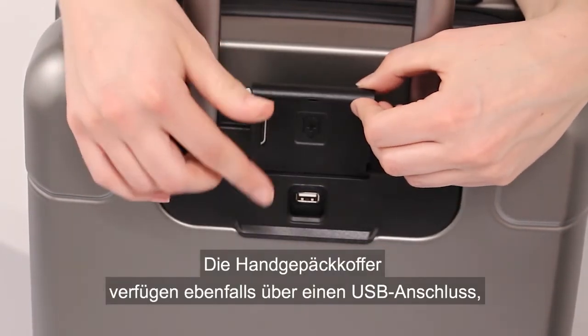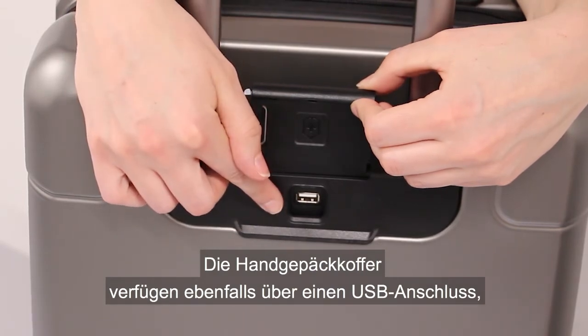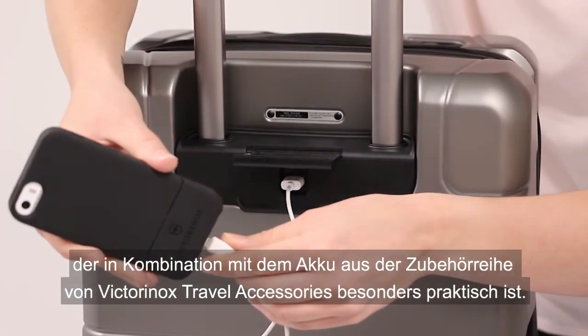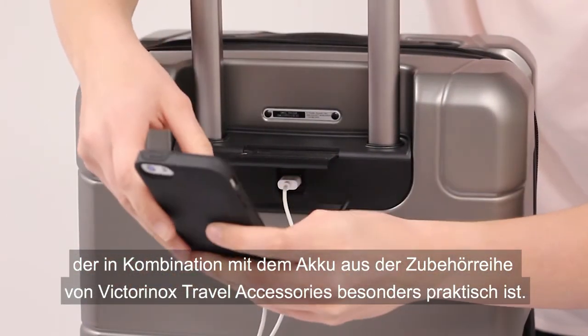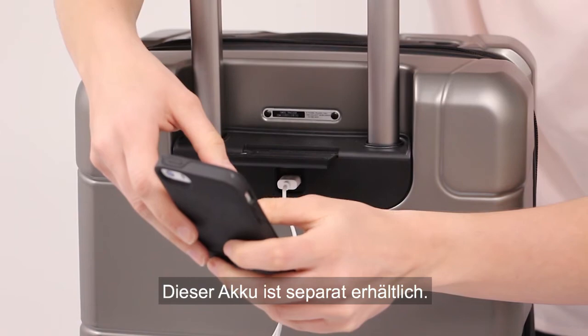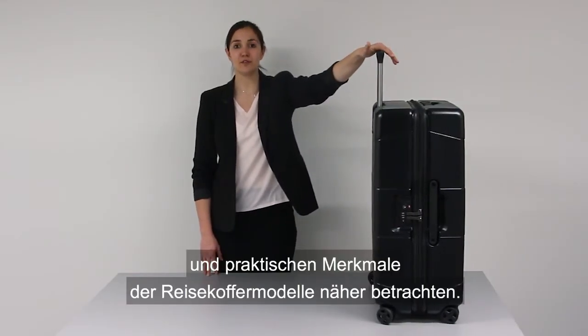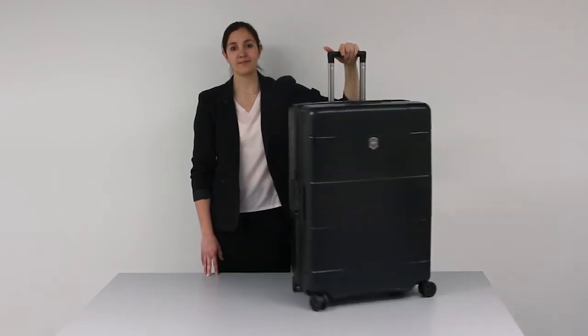The carry-on cases also come with a USB port, which is particularly handy in combination with the power pack in the Victorinox travel accessories range. This is sold separately. Now let's take a look at the technical and practical features of the checked styles.